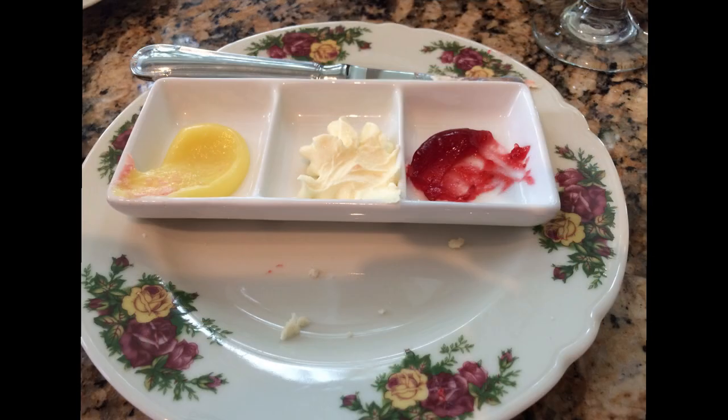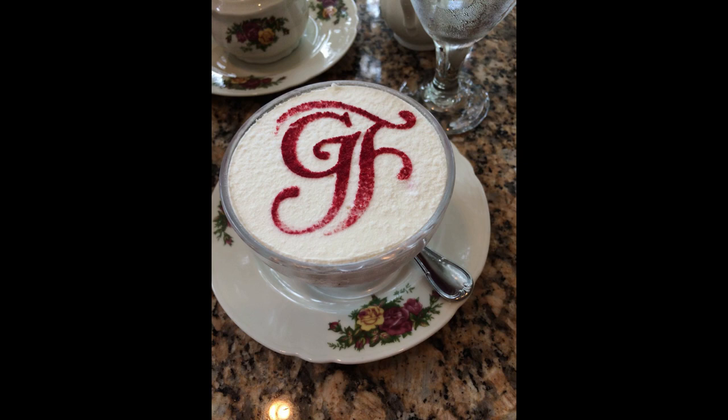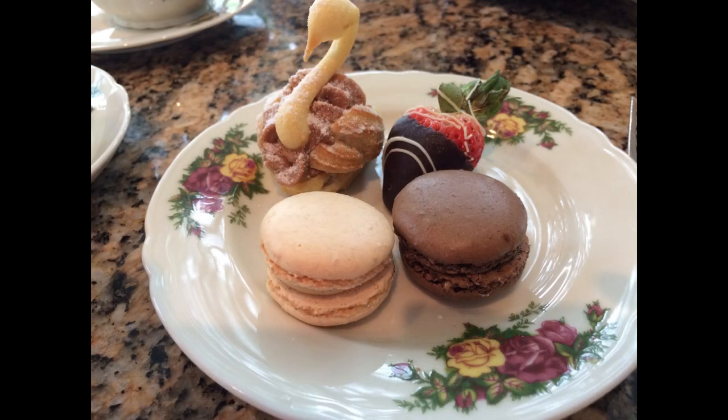Did you enjoy your scone? Wonderful. Well, I'll remove this plate for you. Would you like any more tea? No? Okay. Well, enjoy your dessert. So as promised, here are your pastries. I hope you enjoy them.